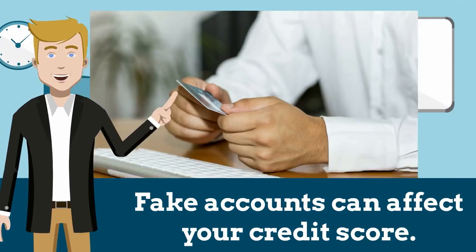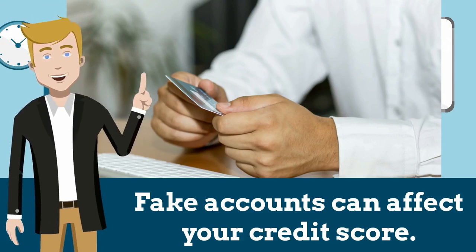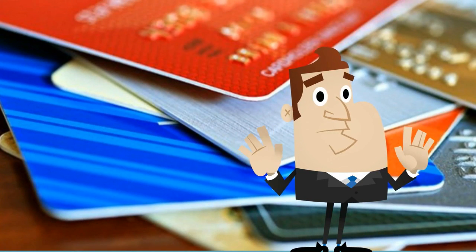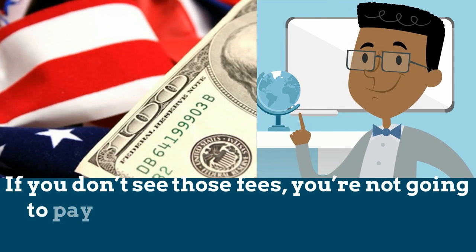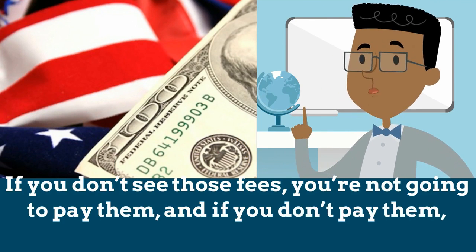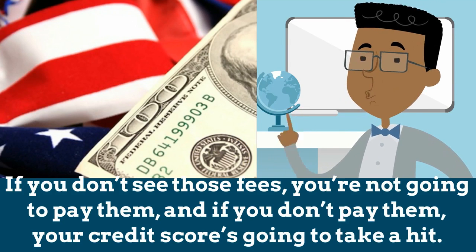Another big reason to be on the lookout for fake accounts is that they can affect your credit score. Even if a card isn't used, it could have fees associated with it. If you don't see those fees, you're not going to pay them, and if you don't pay them, your credit score's going to take a hit. You'll feel that next time you take out a loan.